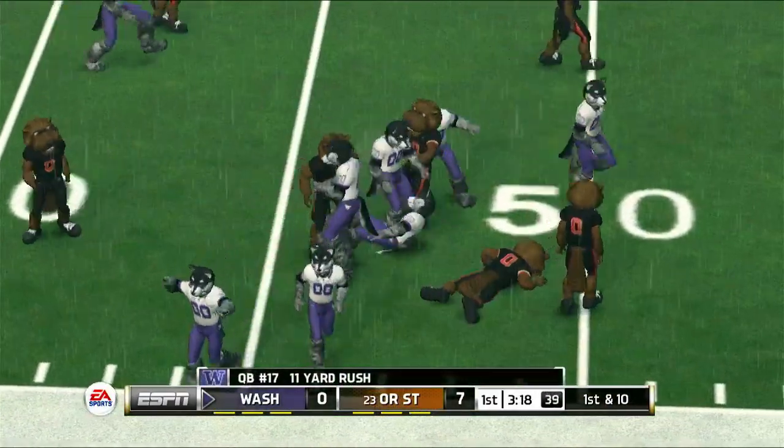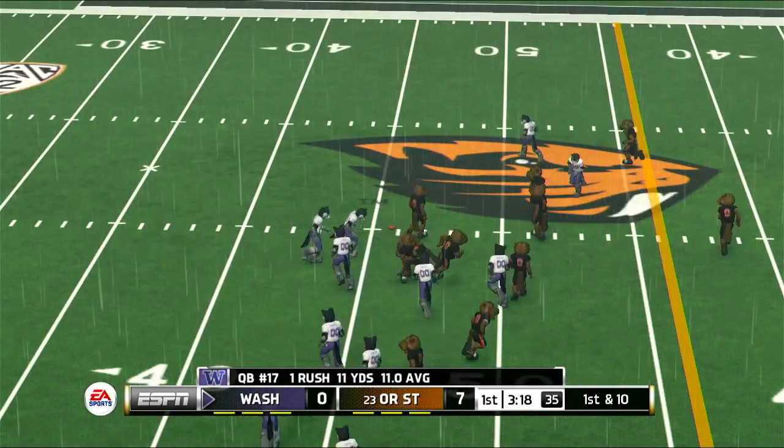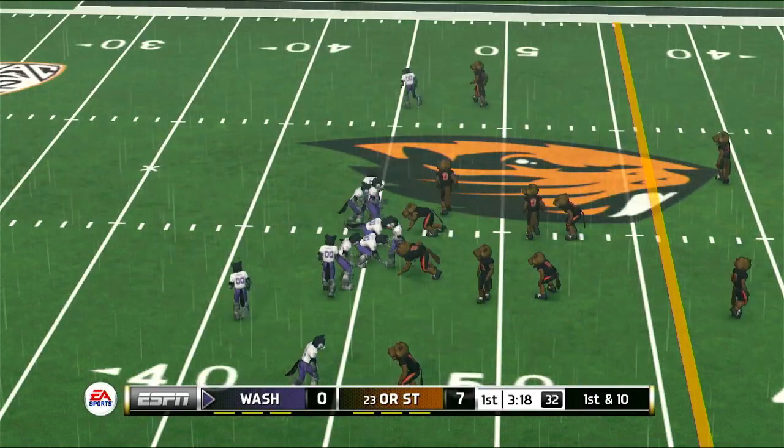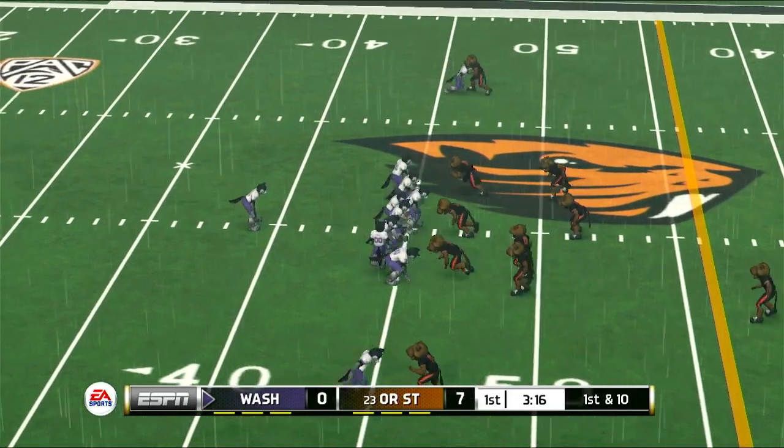Tackle at the 46-yard line. Well, this is a nice run for the first down by this quarterback. That makes it first and 10. See what you got. Check, check. Oh, no!